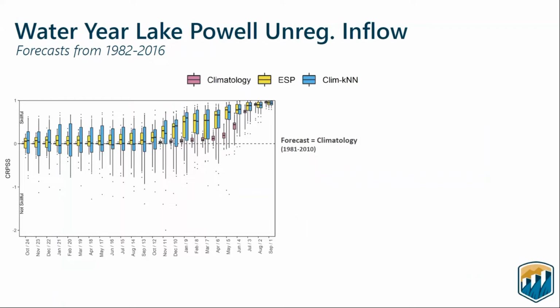So I'm going to jump into some results. This is the water year Lake Powell unregulated inflow. We're looking here at the continuous rank probability skill score, or CRPSS. For CRPSS, a value less than 0 means that it's less skillful than climatology. A value equal to 0 means that it's of equal skill to climatology, and a value between 1 and 0 is more skillful than climatology. And for climatology, we're using the 1981 through 2010 period.